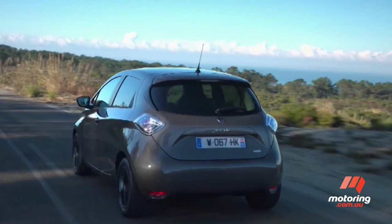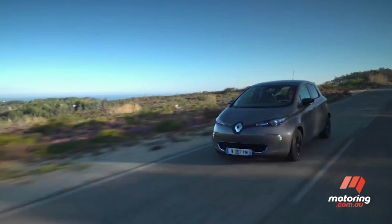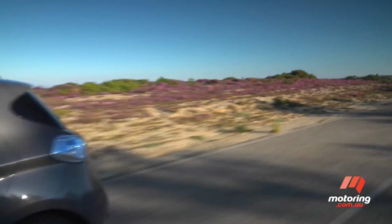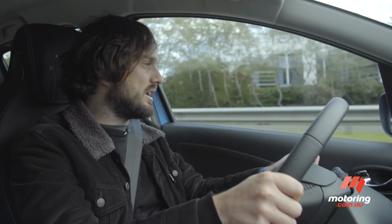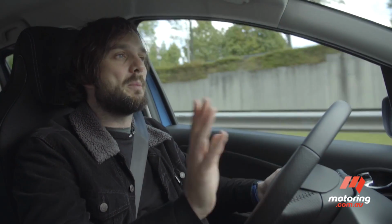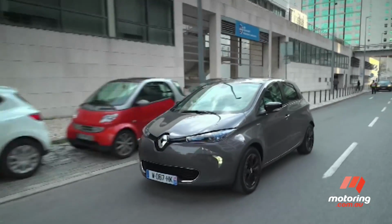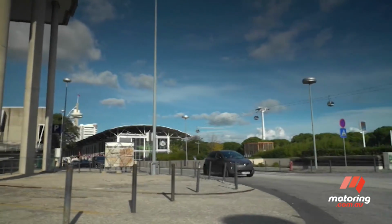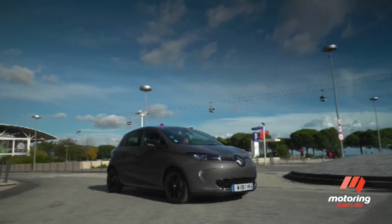Well, this car comes with a 90 kilowatt electric motor. It produces about 225 Newton meters of torque. It's not very quick. It takes around 13.2 seconds to hit 100 kilometers per hour. But that said, it does feel faster behind the wheel. Because there's only one reduction gear, there seems to be punchy acceleration everywhere. And in town, it easily keeps up with traffic.